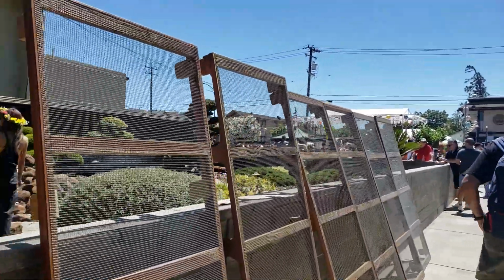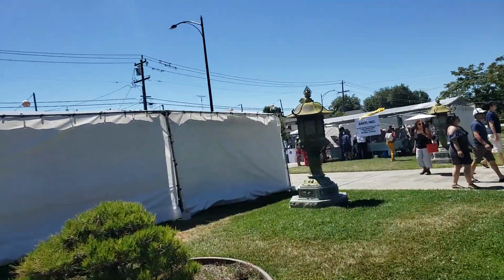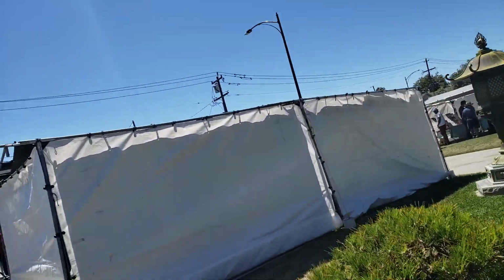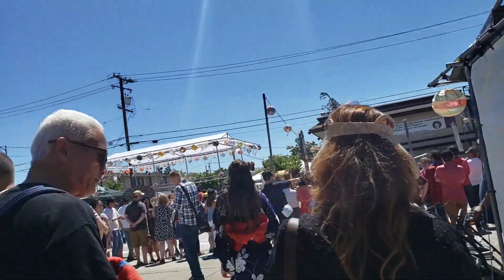I don't know what this is. They probably place food on top and sit outside to dry, like a mesh thing. Anyway, let's get across, go to the other side, show you guys more stuff.